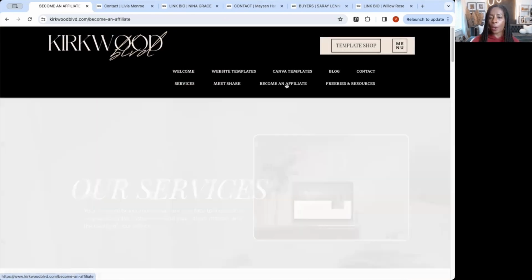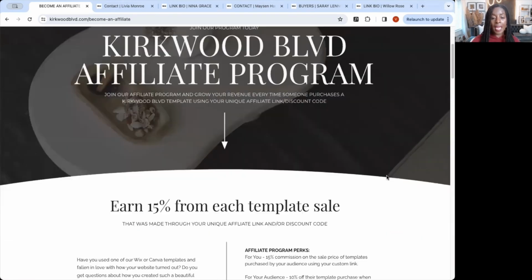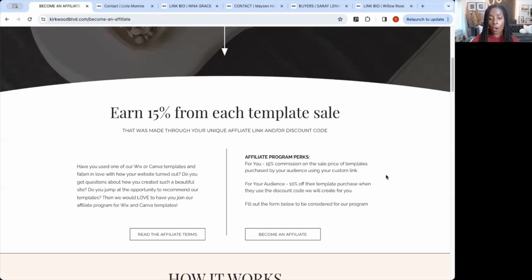We also have an affiliate program, you guys. If you are thinking about buying a template and you love it, you can sign up and receive 15% for every sale. So when you think about a template plus a marketing kit, you can almost get $350 back. Now, I am an affiliate with a lot of different programs, and all I'm going to say is Amazon gives me 27 cents, sometimes 47, and sometimes $2. Sometimes they give me no money. So this is a great way.